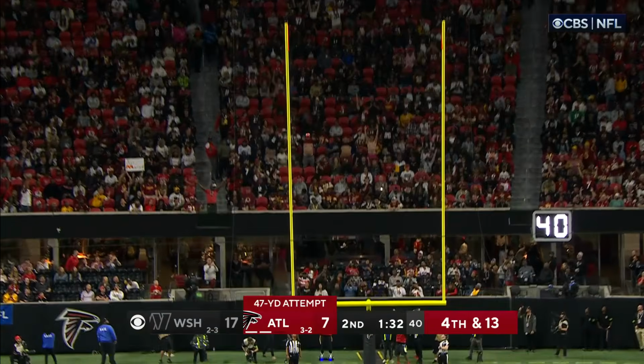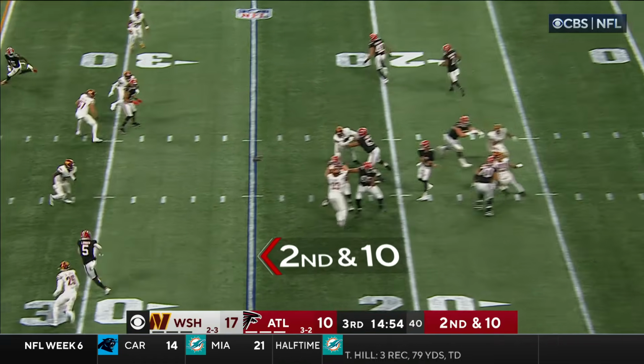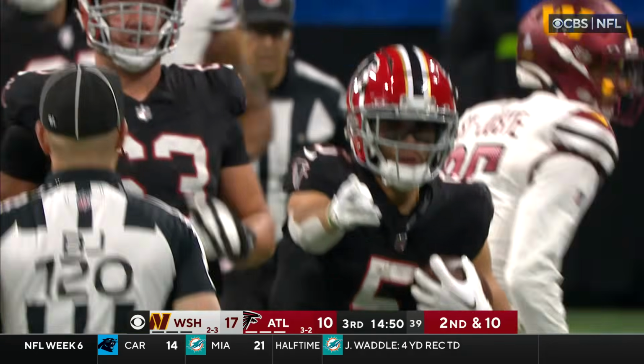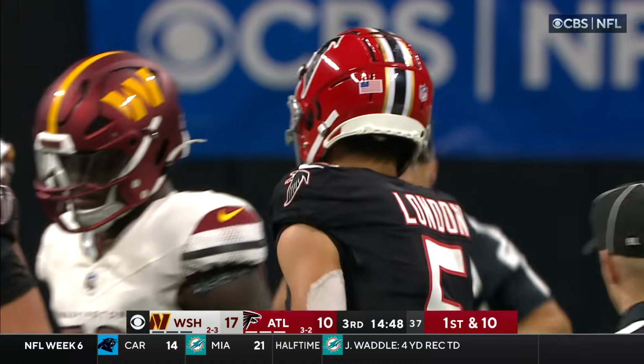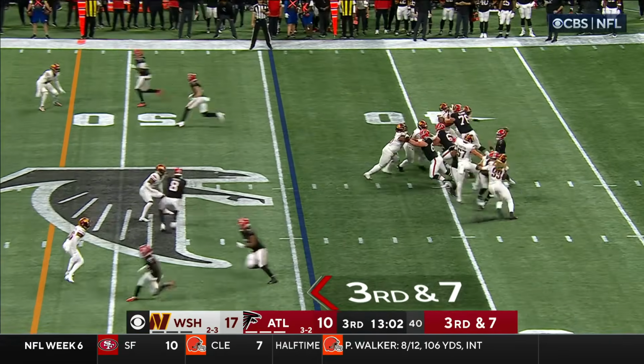And Koo's kick. 2nd down and 10. Ritter over the middle to Drake London. He's got a first down. Up to the 41-yard line. Curl on the tackle. 3rd down and 7. Atlanta 4 for 8 in the first half.